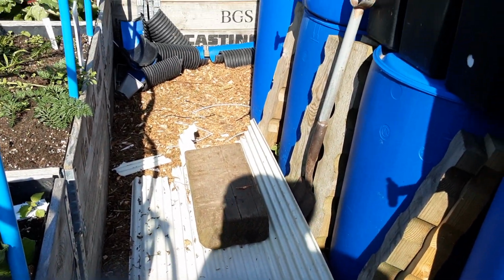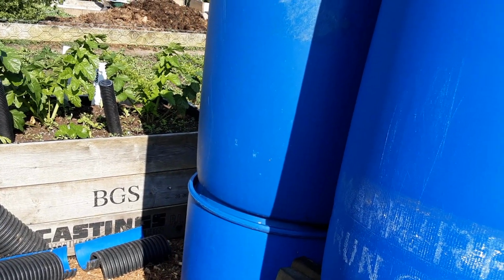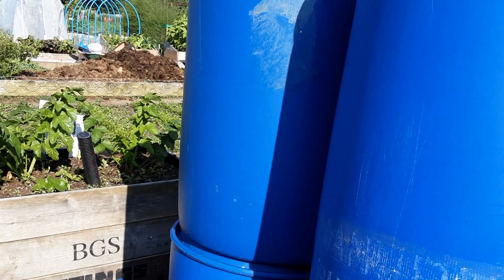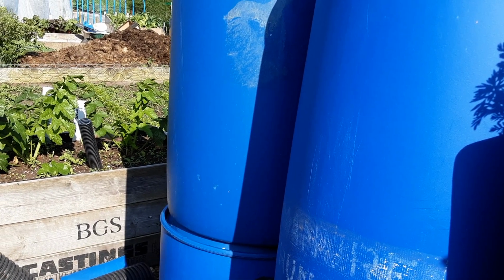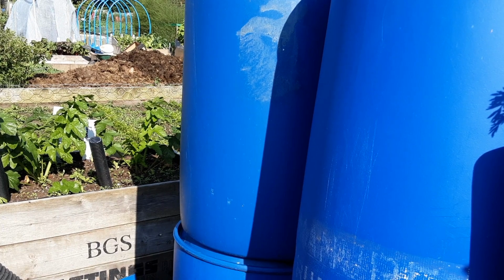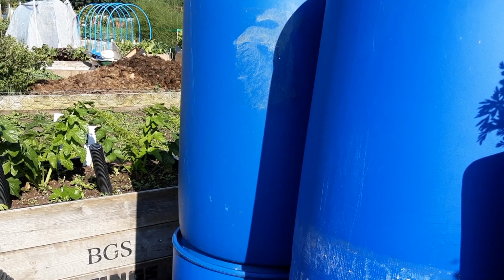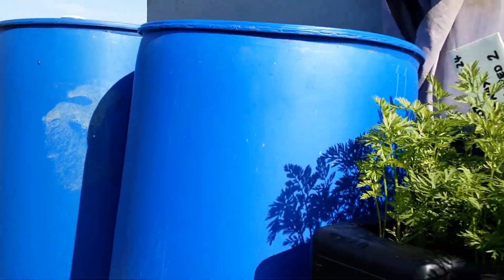I thought there were a few things on the other plot that didn't look right, and I've managed to fix that barrel, emptied it, tightened the tap up, and I think it just jumped a thread. The taps aren't brilliant, are they, the ones we buy? Just jumped a thread, so I tightened it up before it jumped another thread. And that should be okay. I haven't looked round the corner.